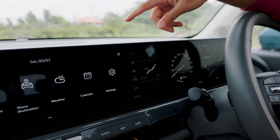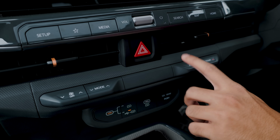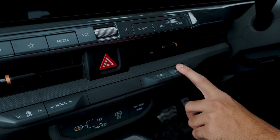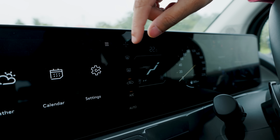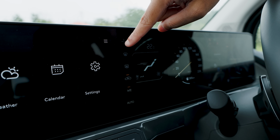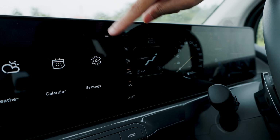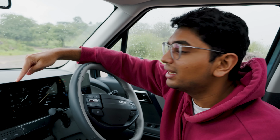Now, if you look below the infotainment screen, you already have your aircon buttons over here. One for your fan, for your modes, for your automatic climate control, and your temperature. Now, if you look up over here in the screen, the only things that are not on the buttons are the recirculation, AC buttons, the automatic button, and the defoggers for the front and rear glass. Why couldn't they just give buttons over here? I mean, this screen is completely pointless.